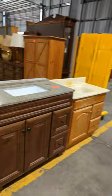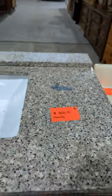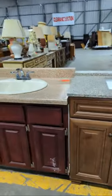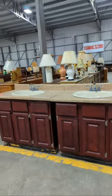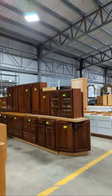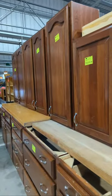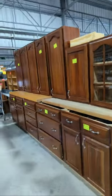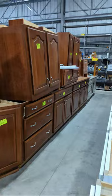Ooh, look at this, look at this. Ooh, nice bathroom cabinet. Cat vanity, $300. As compared to $125. Both of these are $200 each. They have great cabinets right now. Okay. Full kitchen right here. You can get this full kitchen 21-piece cabinet set for $2,500. Sorry about that. I was missing a couple of zeros. $2,500 for this whole kitchen. That's a great deal.